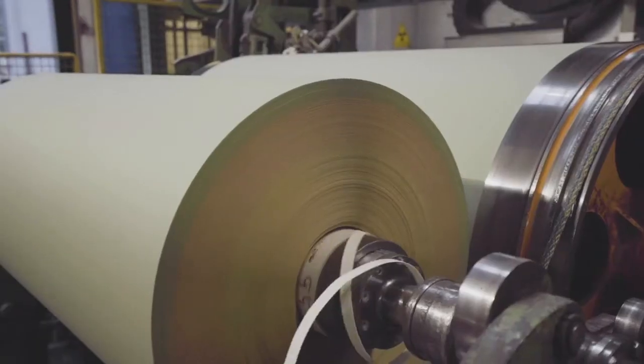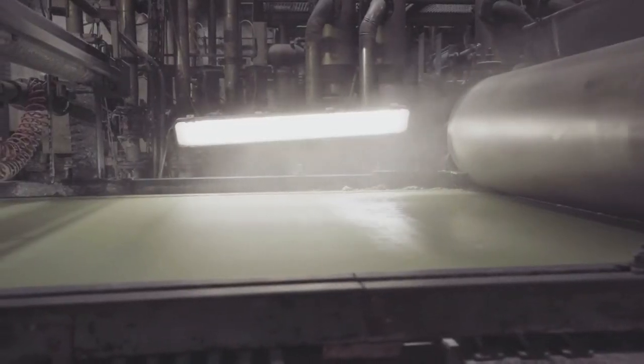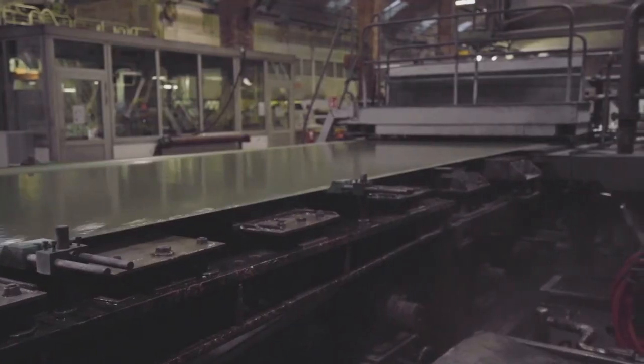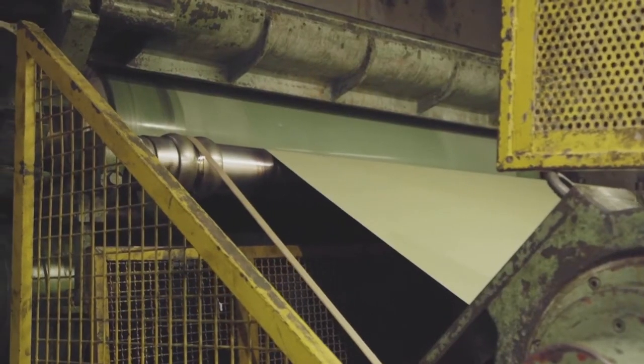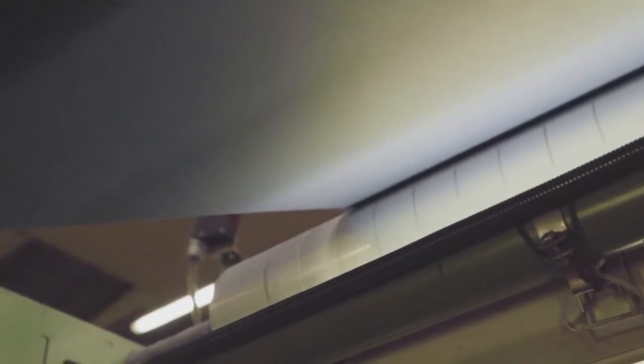The customer can then assess the lab sample prototype, which is 30 by 30, and on the basis of that they can also reproduce and create a mock-up. As for the color, the reproduced sample is very, very faithful. As for the mechanical and physical characteristics, we need to wait for the first test run production.